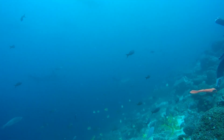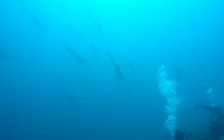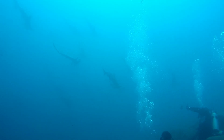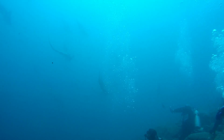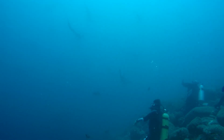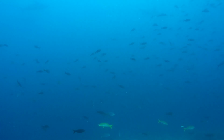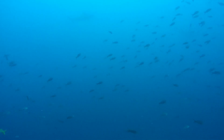They might be a bit inquisitive, and we'll actually see a bit later on in the video one of these scalloped hammerheads being quite inquisitive with me. But again, as you can see, it turned away. It simply came up to me, had a look at me, and then decided that I wasn't worth its time. I was simply something else to keep an eye on the reef.